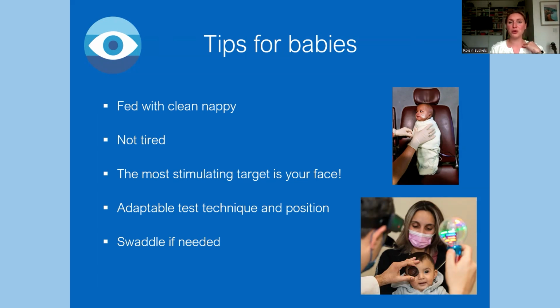With children, you do have to be quite adaptable. So children tend to behave better if you are on the same eye level as them. So if they can sit on the parent's knee, or if you have a chair that goes down, it will help them engage in your assessment.